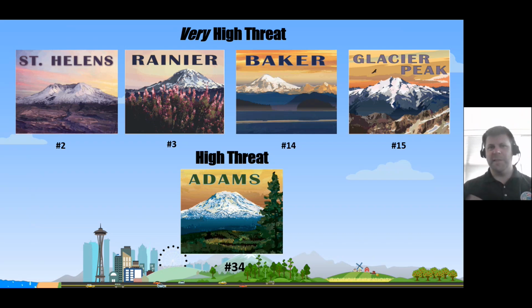Number 1 is Kilauea in the US, our volcano in Hawaii that is just constantly erupting. People live right on the slopes. And you saw in 2018, a whole bunch of homes destroyed by that lava flow.